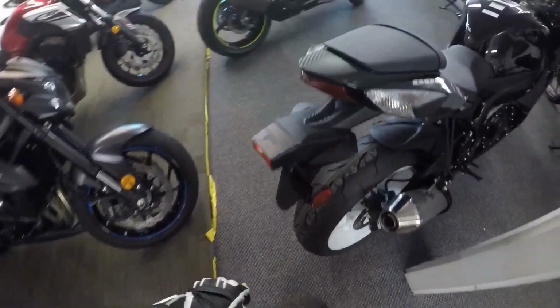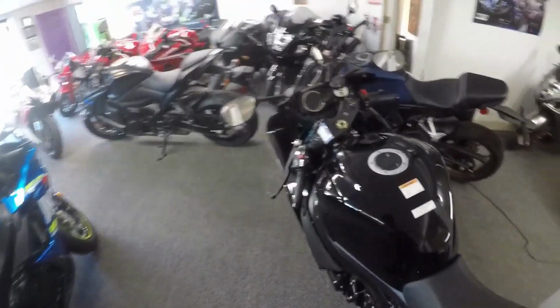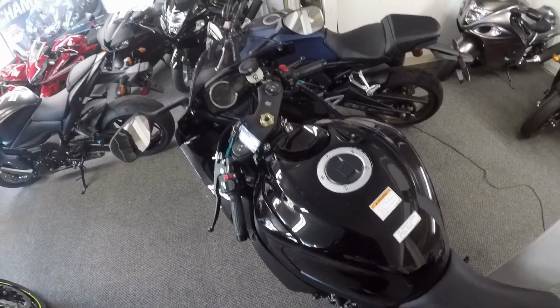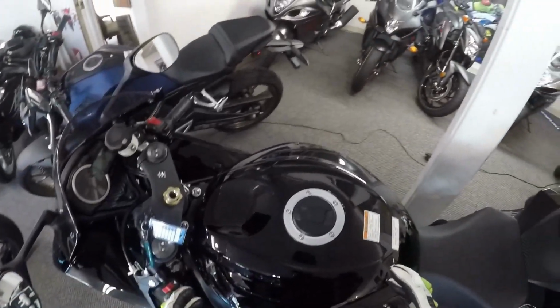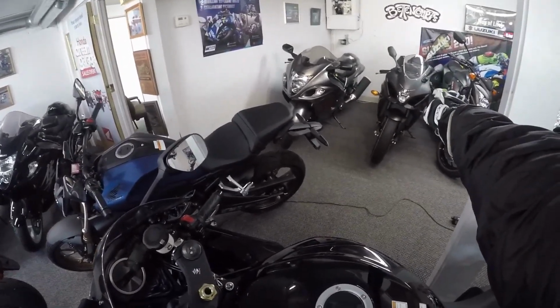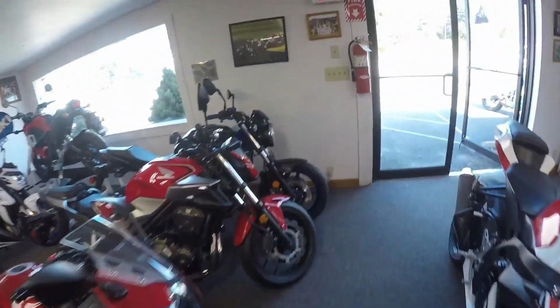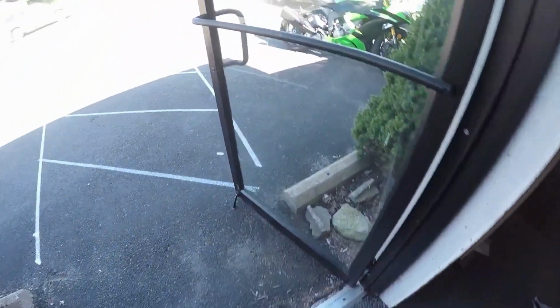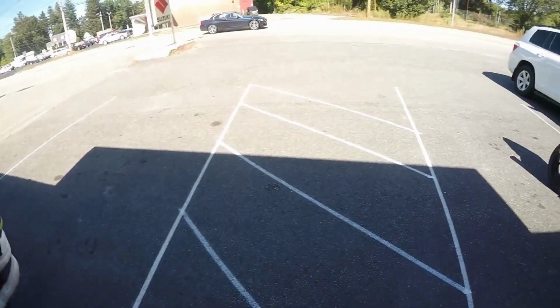The Suzuki is a very good bike because it's very low to the ground, from what I understand. I like the look of that with the smaller light. Alright guys, here we go. We're gonna go ask if I can road test one of the bikes.